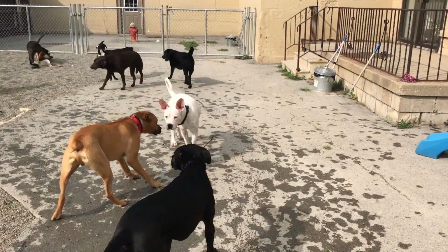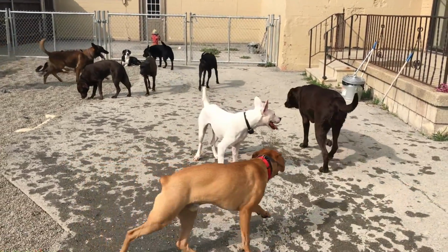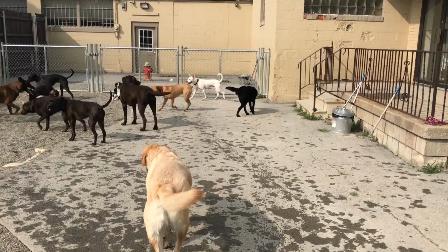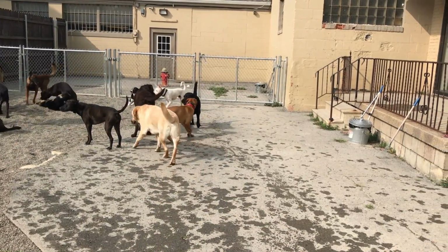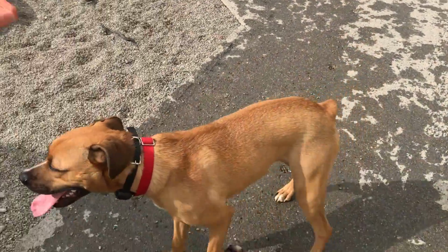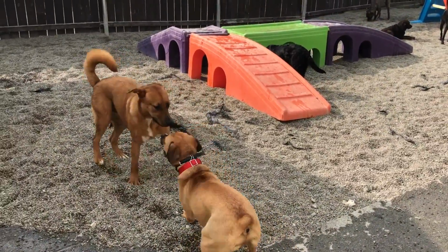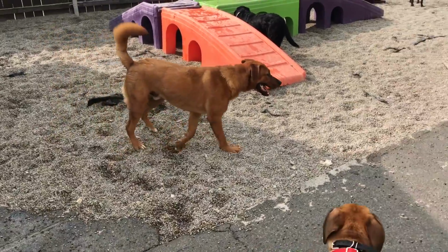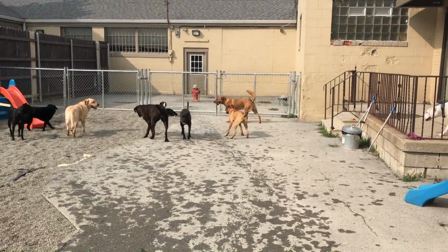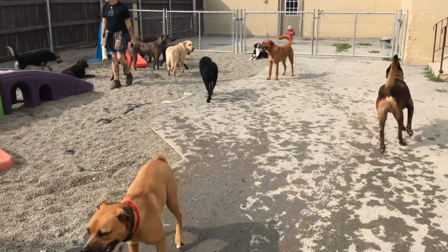He thinks he wants to play. He still thinks he wants to play. He's just not sure. There he goes. That was quite the move, Sampson. Saying hi to Tex. Tex can be pretty energetic, so we'll see how Sampson deals with that. Really wants to get in on this.